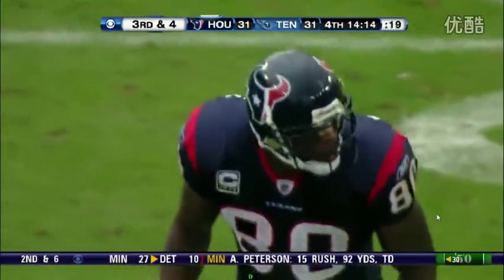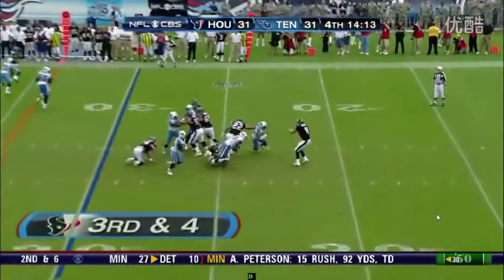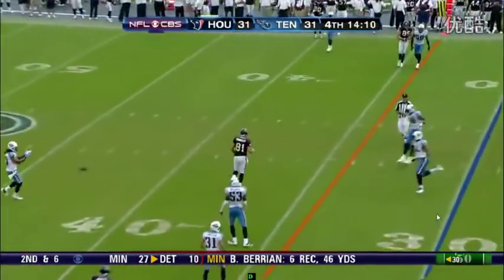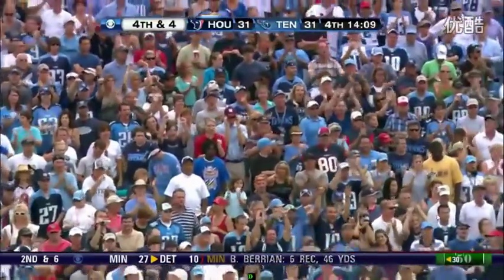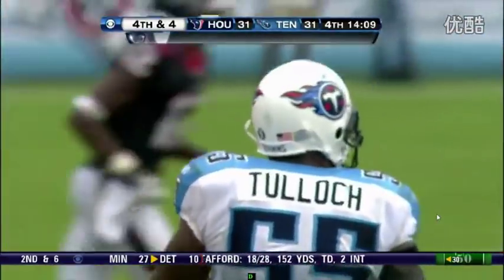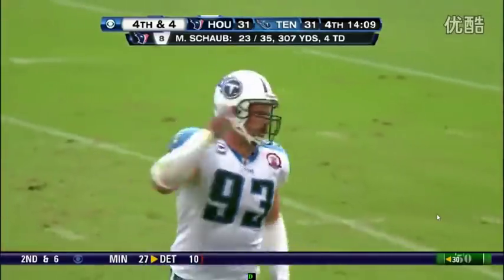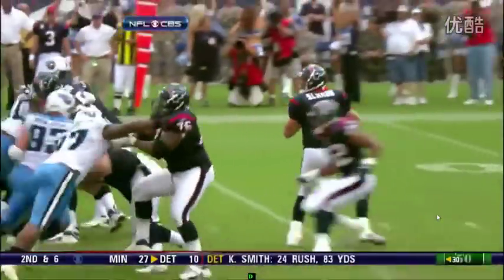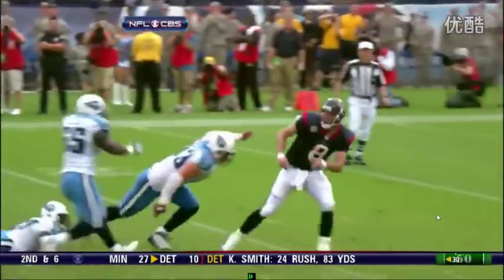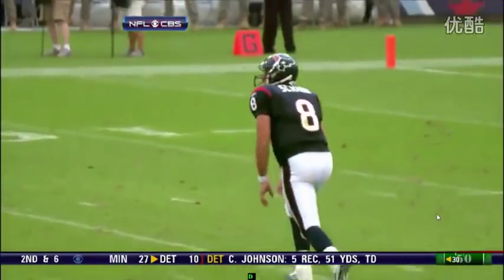Third down and 4 at the 30. Game tied at 31. Start of the fourth quarter. Shaw sidestepping underneath, incomplete. He had pressure. Kyle Vanden Bosch along with Tulloch in the backfield, and Houston will have to send it away. Gus, this is a scrap right here. These two teams, if they didn't like each other before this game, they hate each other's guts in the fourth quarter.